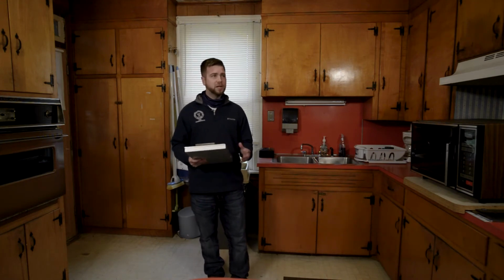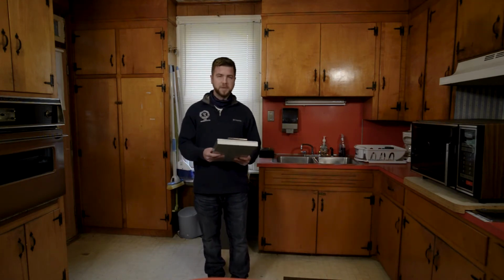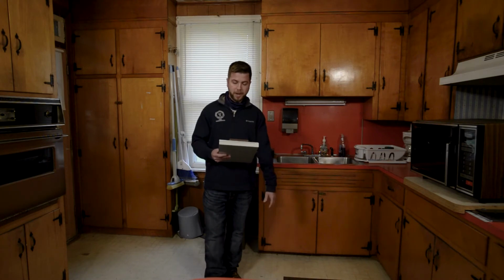And finally, we're checking to make sure that it is warm enough in the kitchen. We don't want to use our stove or oven to keep the kitchen warm. We need to have proper heat in the kitchen. We want to make sure that any baseboard heater or heating elements are in good repair and that it can maintain a temperature of 65 degrees Fahrenheit.